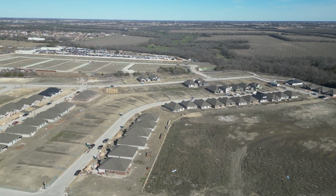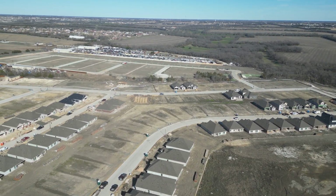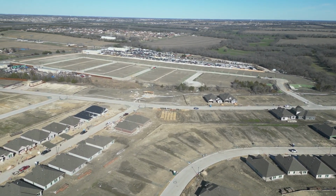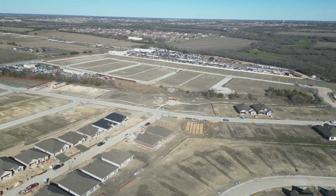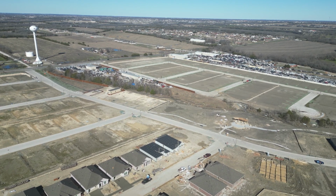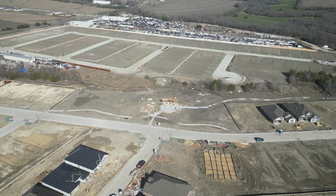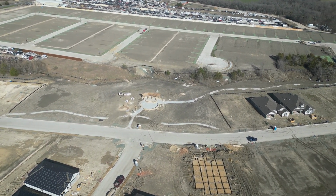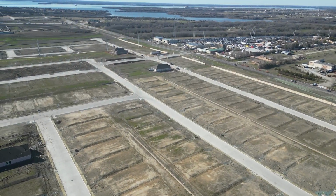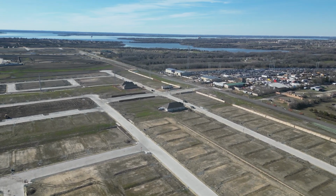There's so much land and opportunity out here in Lavon as it continues to grow. One thing to note, Lavon does not have its own school district. They are part of Community ISD. There are plans, from what I've heard, to put a school, an elementary school within the community. As you can see, these are 50 and 60 foot lots. There may be a couple of spaces that are 40s, but I know Pacesetter for sure is only building 50 and 60s. Looks like there's going to be one of our amenity centers. Right over there on the horizon, you can see Lake Lavon. So you are super close to the lake if you want to get out and enjoy the weekend.